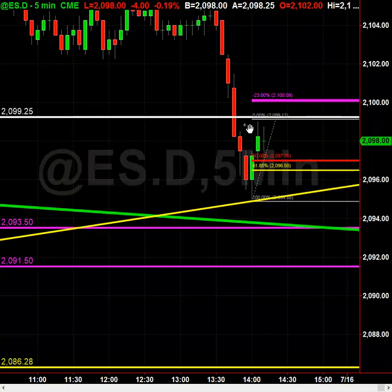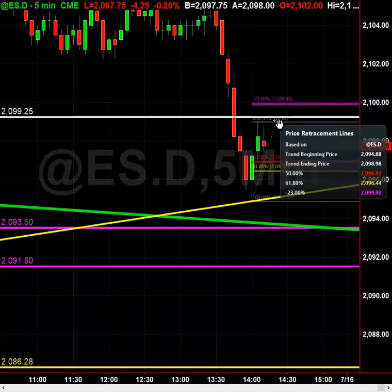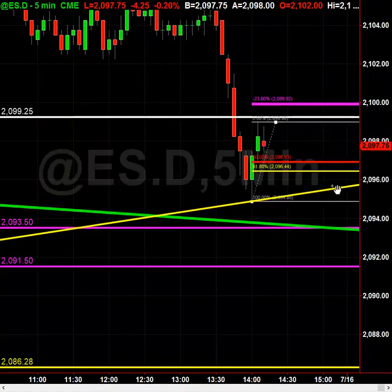Setup number one is this 50-60 retrace right here at 2097. I guess I'll take that back. The most aggressive entry is right here at 2098. 2097 is a 50-60 retrace from this move. Let's actually adjust this by a hair. It actually comes out to 2096.75 is the 50 retrace, right? And then my other entry will be at 2093.50. My stop will be 2 points behind.